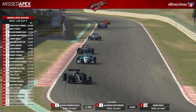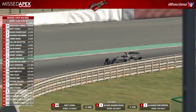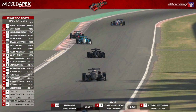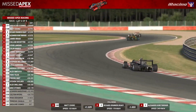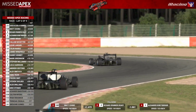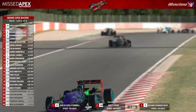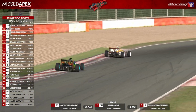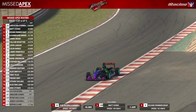Certainly does. Took his first win of the season last time out at the Hungaroring as well, in the 3rd race of the night, and now could well find himself on the podium once again. He's closing down Spanners Ready, the gap 1 second, as you mentioned, Chris, and we'll have 3 laps to go at the end of this one. And it does look like Spanners is just chipping away at that gap to the top 2. So this could all sort of converge in the final moments of the race.